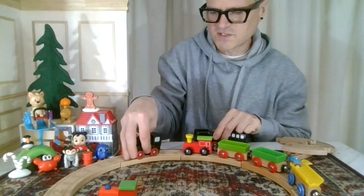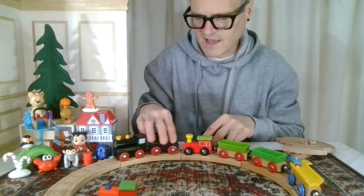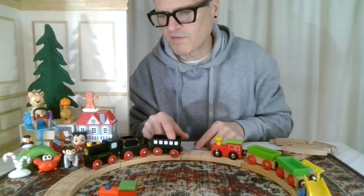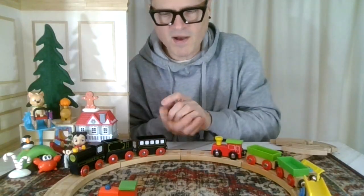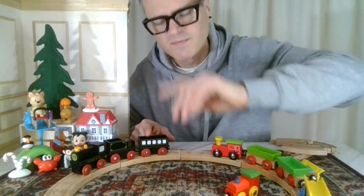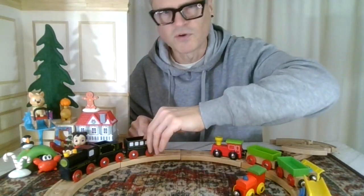And I wonder if this one came with a caboose. I would have loved to have a little red matching caboose for this train and more of those cars. But I think when I bought these at the dollar store, they were individual packages. I barely remember it. It was so long ago.